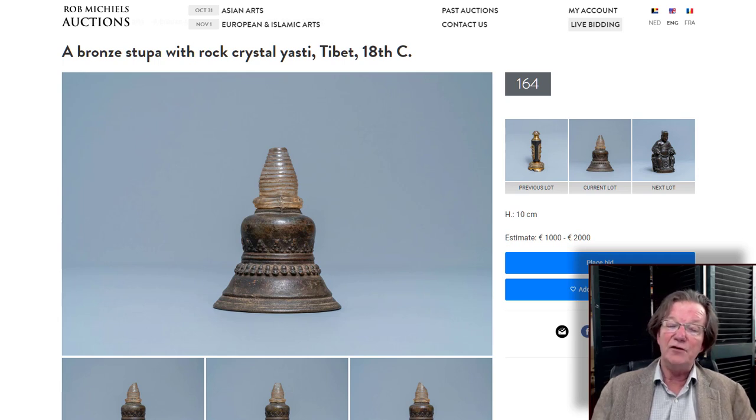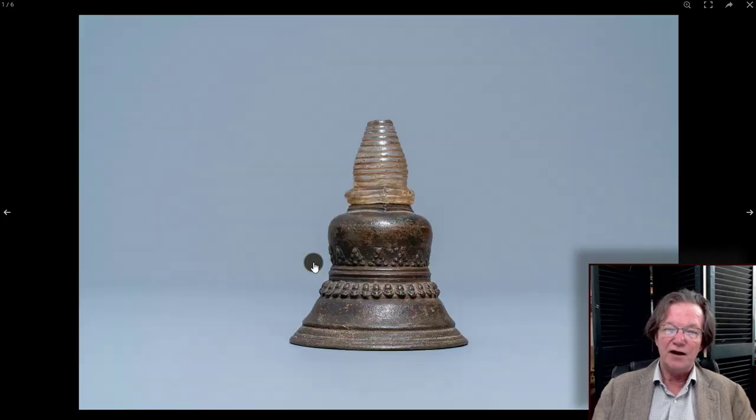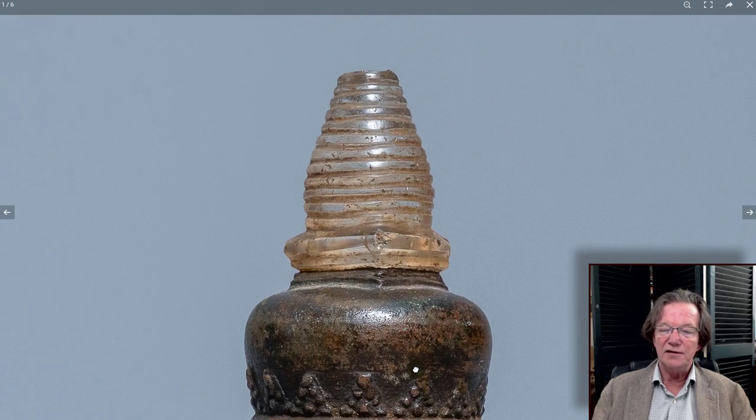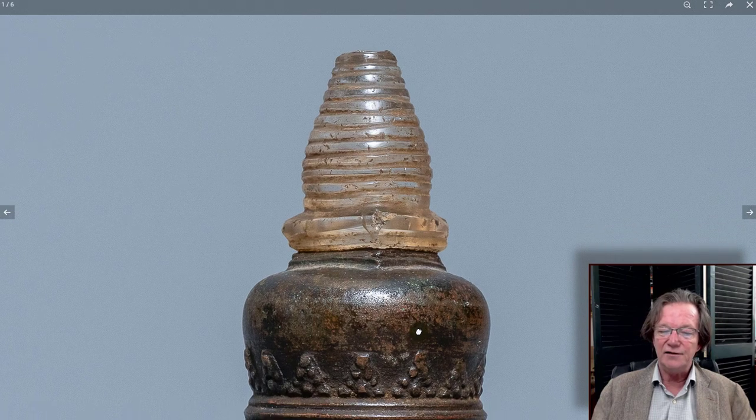And then if you're a bronze buyer for Tibetan and Nepalese bronzes and things like this, this is something you want to pay attention to. If you're interested in the culture and the art and the religion especially, this is a really rare thing. This is a bronze stupa, as you know, but the yahtzee on the top is made out of cut rock crystal. Makes it very unusual. That's a highly unusual stupa.